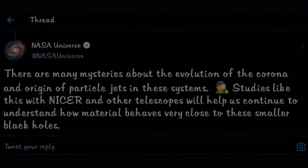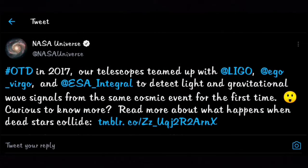these smaller black holes. On the 17th of August 2017, our telescopes teamed up with LIGO, Virgo and ESA Integral to detect light and gravitational wave signals from the same cosmic event for the first time.